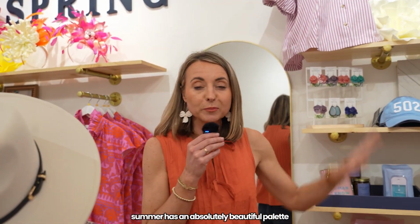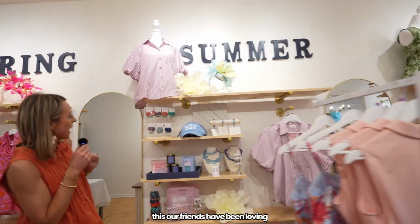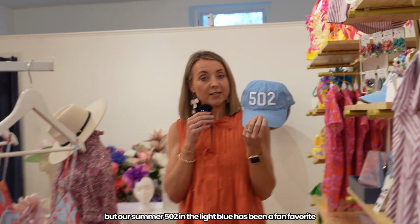Summer has an absolutely beautiful palette. As you can see, the soft blues are all over this. Our friends have been loving, obviously we have a lot of the 502 and the Louisville hats, but our summer 502 in the light blue has been a fan favorite.